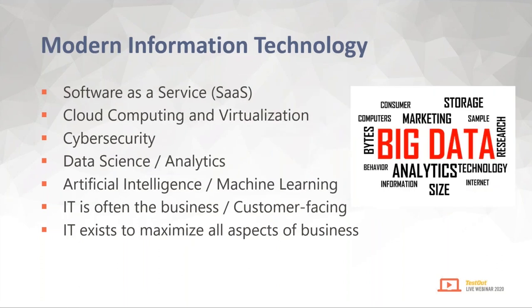Modern information technology, we see many companies that are software as a service. Cloud computing and virtualization is especially prevalent today with all of the working from home, the education from home, and providing that online. Cybersecurity is one of the fastest growing areas in any careers or job roles. Data science and analytics is following that same track. It's even newer than cybersecurity, and that also follows under artificial intelligence and machine learning.